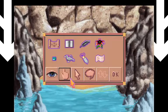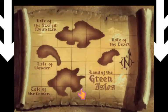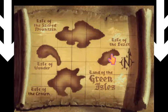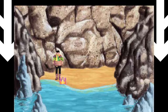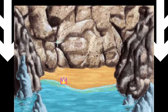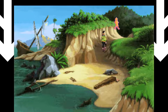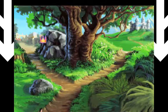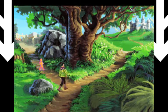And I think we'll actually, let me think here. I think I do actually have to head back to the Isle of the Crown to get an item. There is nothing on the Isle of the Beast that we can do quite yet. So, yeah, we'll head back to the Isle of the Crown. And that's just for one reason. Also, there's a bird right there. We're not going to be interacting with him for a bit.